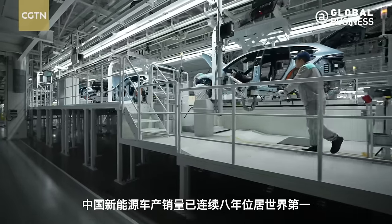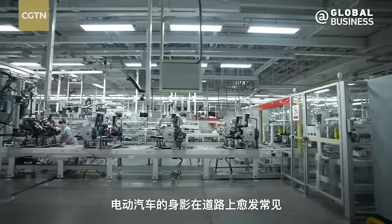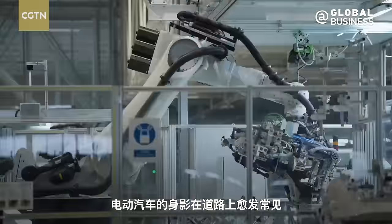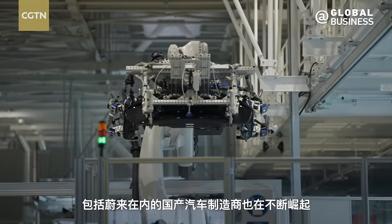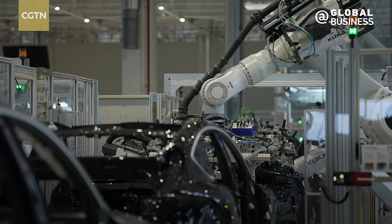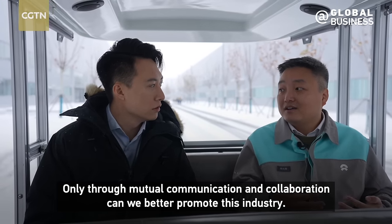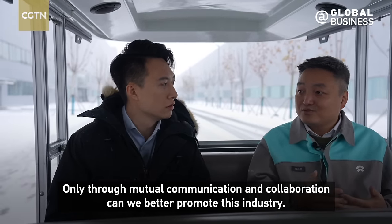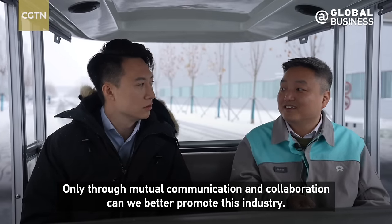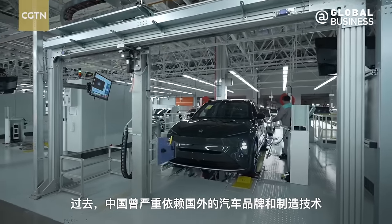China has been the world's largest new energy vehicle market for 8 consecutive years. The country has witnessed a dramatic increase in the number of electric cars on its roads, with domestic manufacturers such as NIO gaining prominence. 其实我们整个的理念就是能够把我们现在的一些先进的技术展现给同行，大家只有相互交流。相互促进才能让这个行业去更向上的去发展。 China used to rely heavily on foreign car brands and their manufacturer technology.